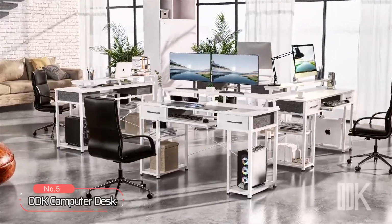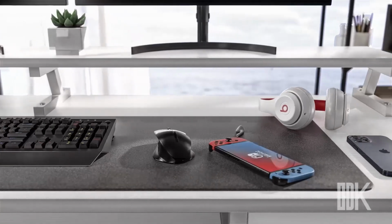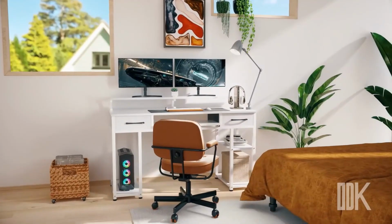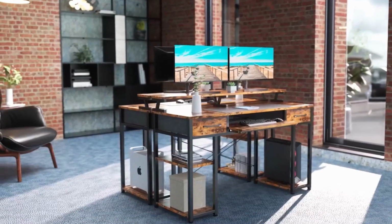At number 5 on the list is the ODK Computer Desk. Experience the ultimate blend of functionality and comfort with a remarkable computer desk designed to enhance your productivity and provide ergonomic support. This exceptional piece of furniture seamlessly integrates various features to optimize your work and gaming experience.